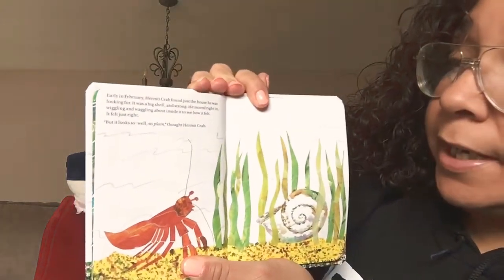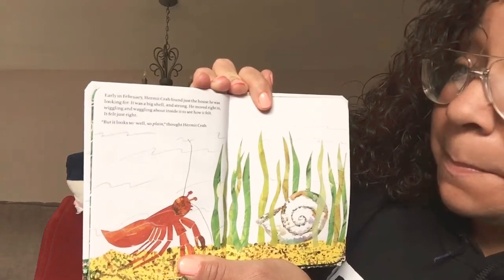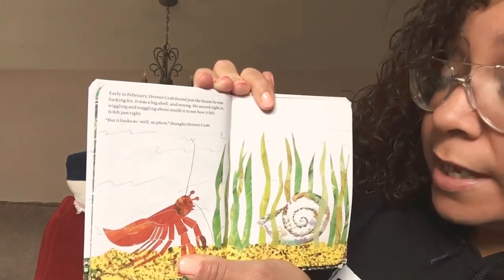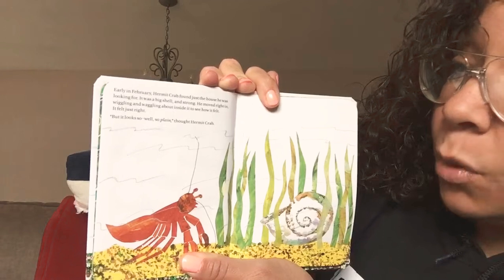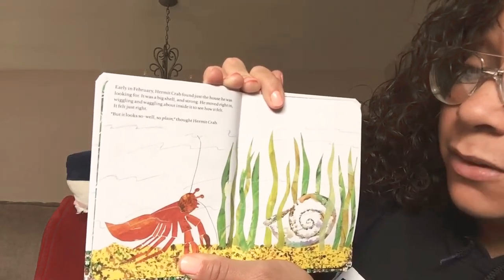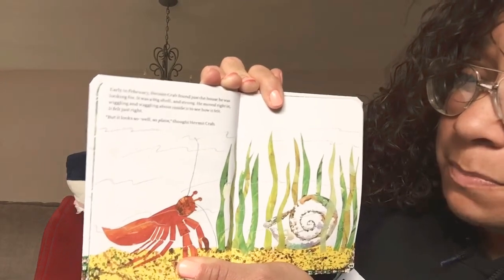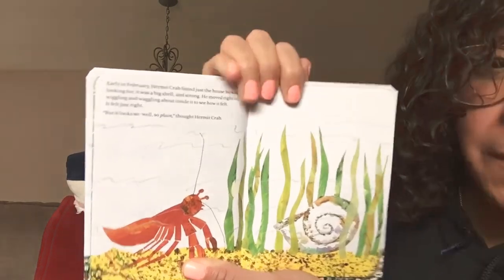Early in February, Hermit Crab found just the house he was looking for. It was a big shell and strong. He moved right in, wiggling and waggling about inside it to see how it felt. It felt just right. But it looked so, well, so plain, thought Hermit Crab.